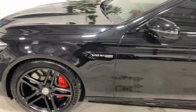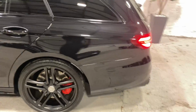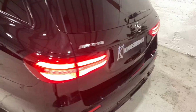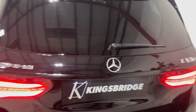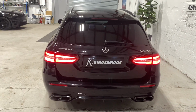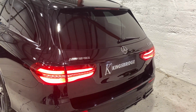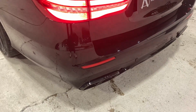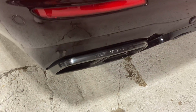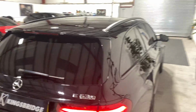We've left obviously all the V8 BiTurbo badges in chrome because I don't want it too over the top. And the same on the rear, so we've blacked out the rear boot strip but left the badging. In my opinion, it's the best combination to make it look just right and not too OTT. You've got the black chrome AMG exhaust. Beautiful, beautiful car.